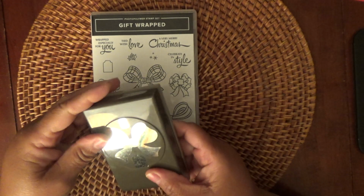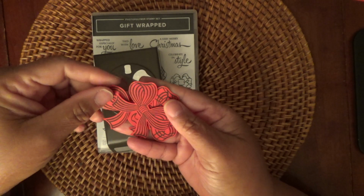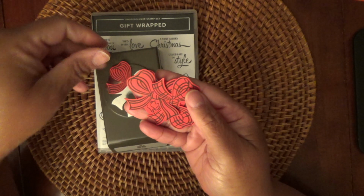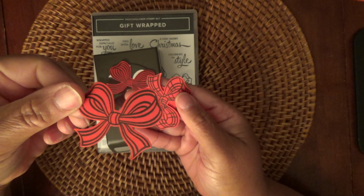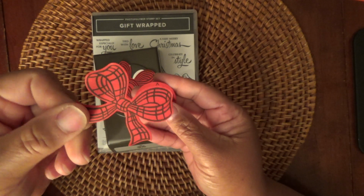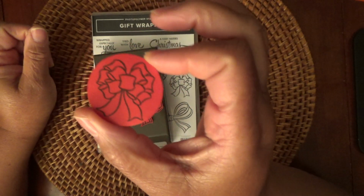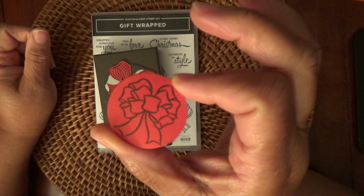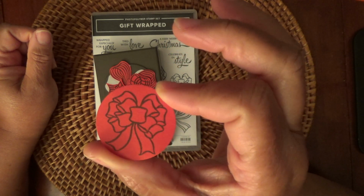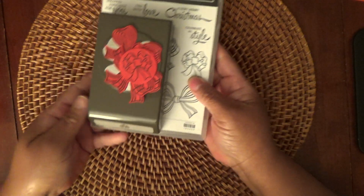Yeah, so I got those two sets. And then I did stamp out and punch out a couple of the bows in red. Super cute. And these will look pretty on white, and then you can color them. And then this is my favorite. I wish there was a die for this one, but you can fussy cut that. I just didn't do it today, so that wouldn't be too hard. That's adorable. So that was from Stampin' Up.